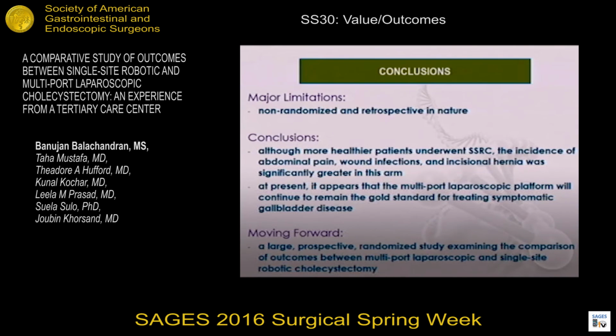Moving forward, we would like to see a large prospective randomized study looking at outcomes between the 2 platforms to see if they can confirm our findings.